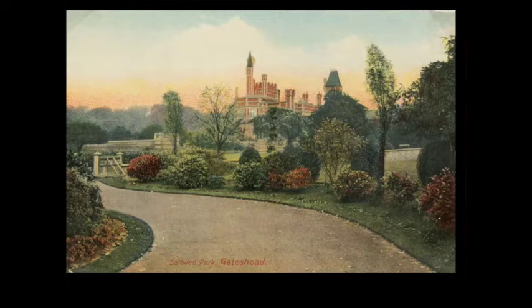The park was laid out by a well-known Victorian landscape gardener, Edward Kemp, and much of the park today is still what Edward Kemp designed, so it certainly lasted very well.